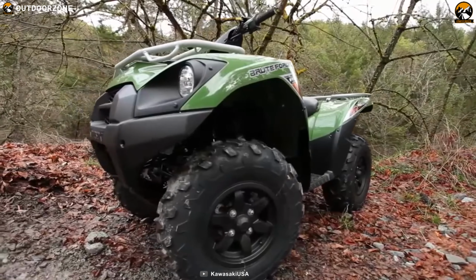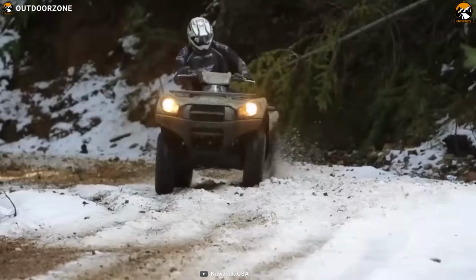The Brute Force 750 EPS is a master of off-road terrains and lets you ride it with ultimate confidence.